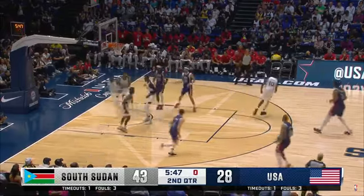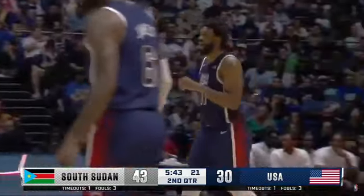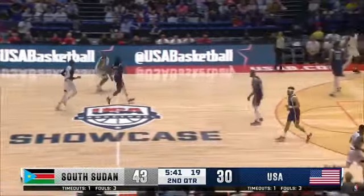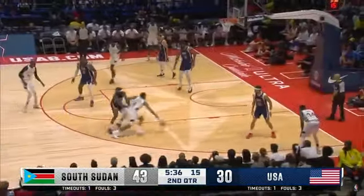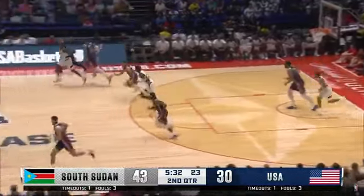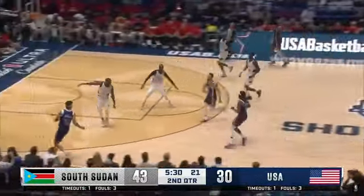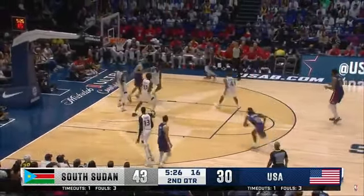Embiid finally snaps the funk. This is where they're going to get back in it on this end of the floor. Stay at home on the shooters. They've got Holiday on Jones with a nice hedge. High off window. Curry the rebound and the push. This is what this lineup was doing in the first quarter, trying to push the pace. Nice pass. Curry backdoor for Booker.